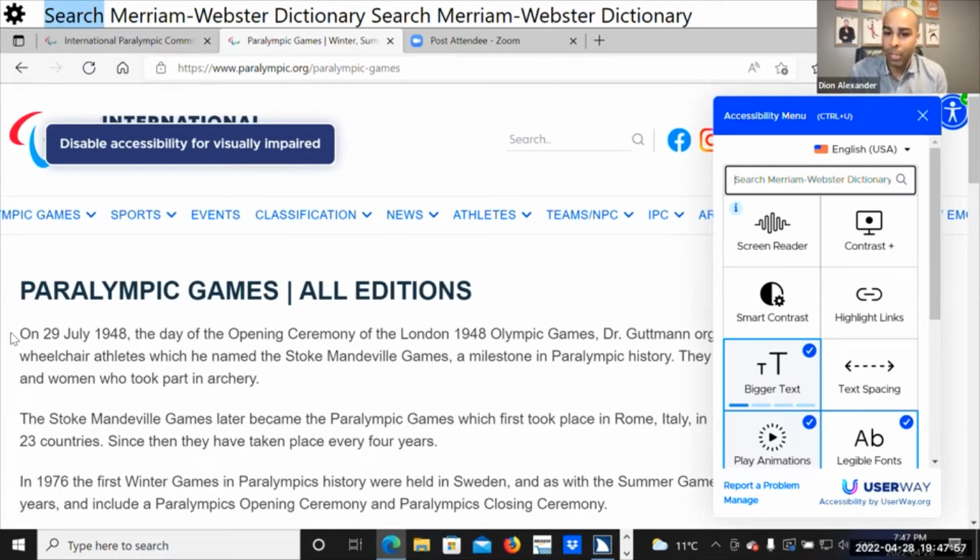So they have bigger text going, they have legible fonts, they have paused animations. This must be from some sort of data of the most used features, but this gives a very, very quick shortcut into applying a standard set of accessibility options for this site, rather than doing what we just did, which is going into each individual setting one by one.